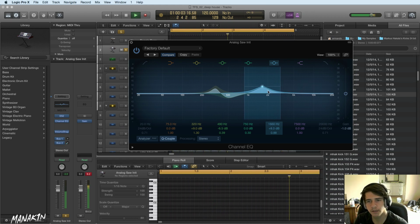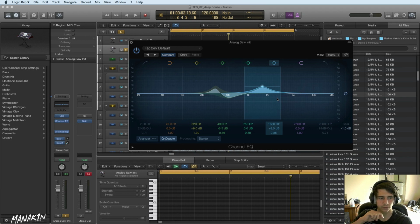Okay, so what I did here is this one is boosting the presence of it, but I'm trying to keep that sort of buzzy air out of it, because I don't want that harshness to it. But I do want the fact that it brings it closer.